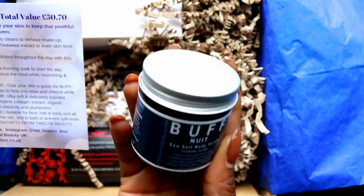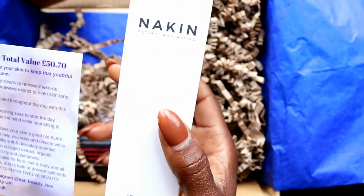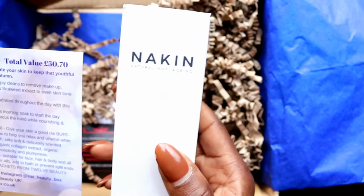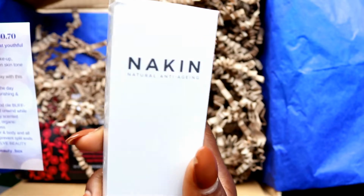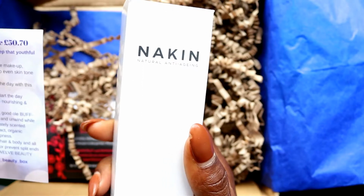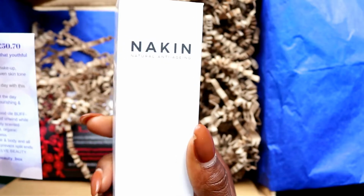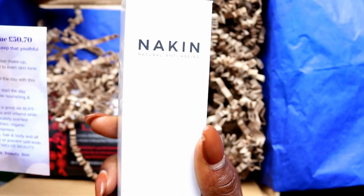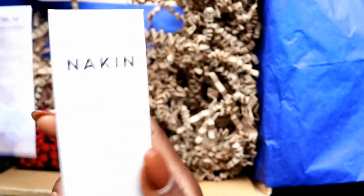Lovely. Next item is this one. Ooh, this looks big. Nakin, which is the first item on the list, the anti-aging advanced cleansing milk, which is worth £15. Deeply cleanse to remove makeup, impurities and pollutants with hyaluronic acid, pomegranate and seaweed extract to even skin tone, assist cell renewal. Skin is left clear, smooth and radiant. Fantastic. So this is the main one.